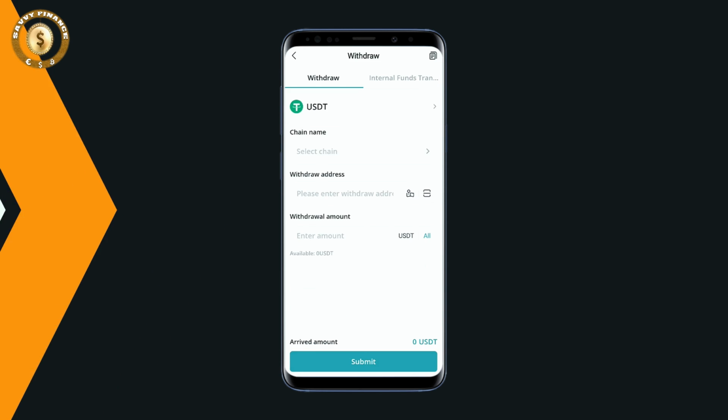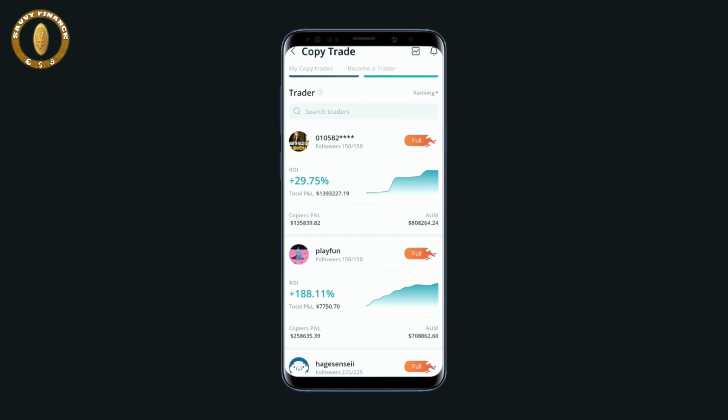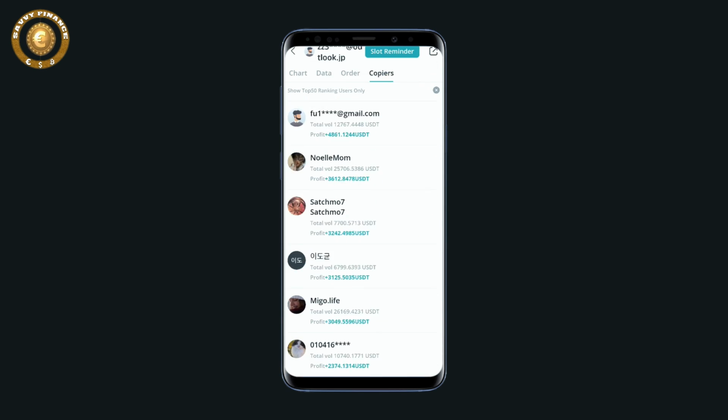There you have it, our detailed review on one of the top 5 futures exchanges on the market. Whether you want to trade yourself or use the copy trading feature or allow others to use your trading experience to make a profit, out of which you get a percentage, Bitget has got something for everyone.